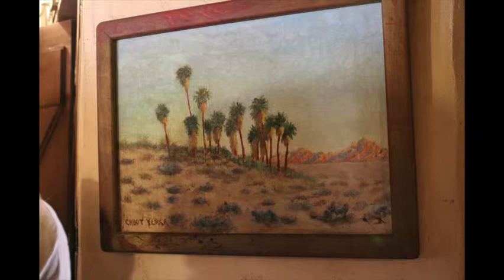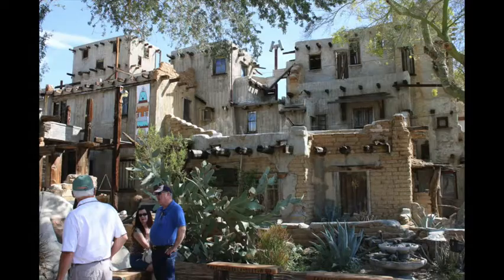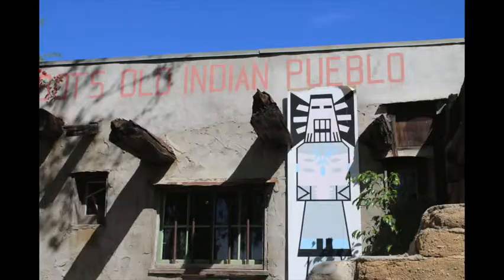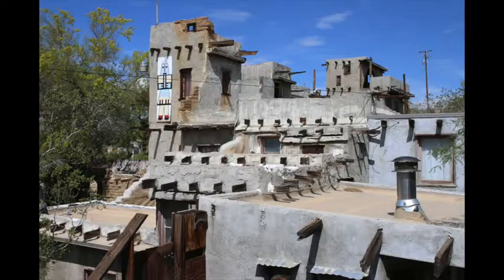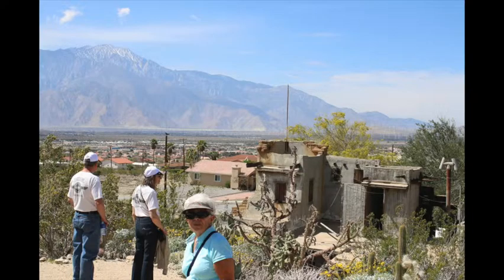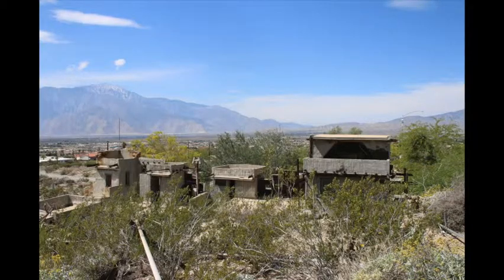Cabot was an artist. He went to Europe to study art. This is not a true Hopi Pueblo. And people ask, well, why a Hopi Pueblo? There are no Hopi Indians. Pueblos do not have doors and windows. This has 150 windows. It has 65 doors, 18 open to the outside. It has 30 roof lines. It has 35 rooms, and we're not going through all of them, and 5,000 square feet.